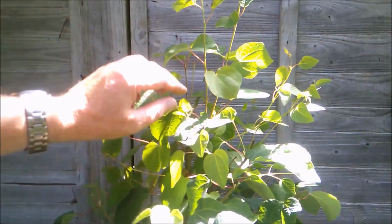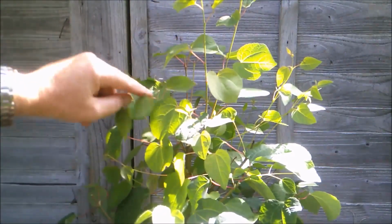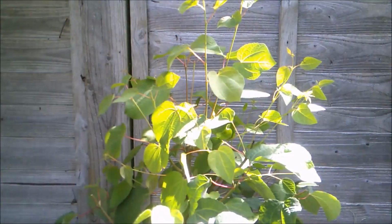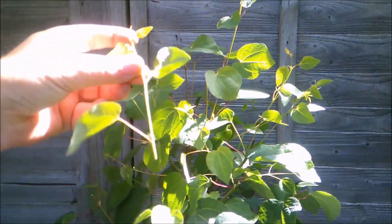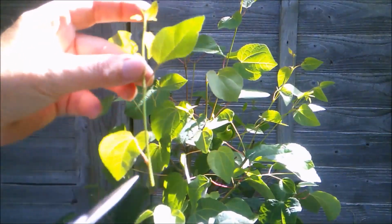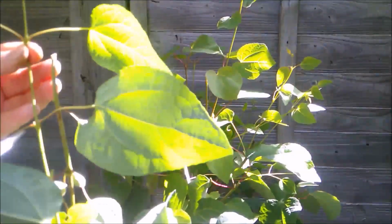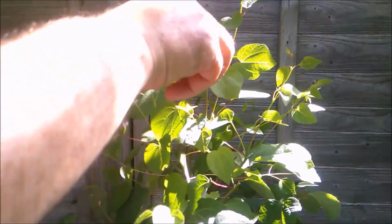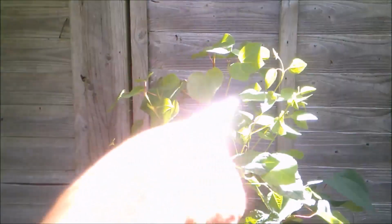It's interesting that this tree has branches that have alternate leaves in some places and opposite leaves in others. I don't know if that's normal. If anyone knows, let me know in the comments. These leaves are very definitely alternate, and yet on this branch that I just removed, the leaves are very clearly arranged in pairs. So anyone with experience of this particular tree who can tell me whether that's normal or not, I would very much appreciate it.